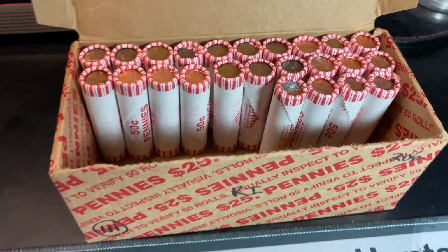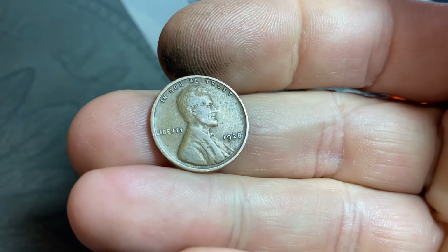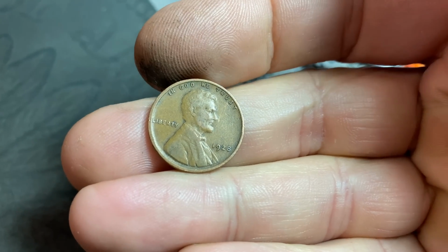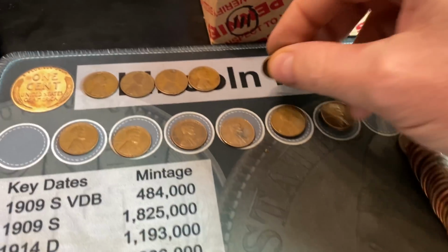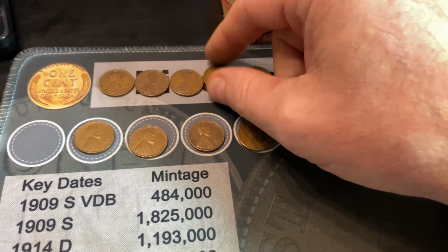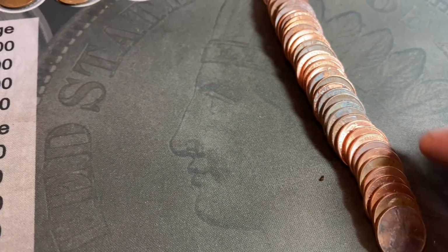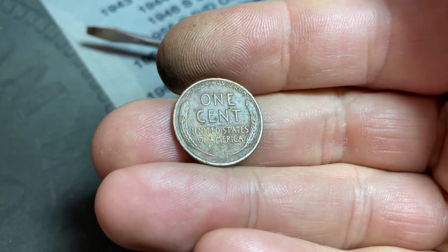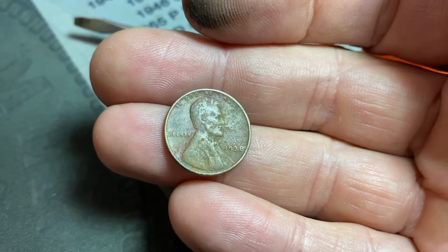Roll 26 has 2 more wheat cents, and the first one that I see is another one from the 20s. 1928 Philadelphia. Holy cow. All of these older wheat cents don't have mint marks because it's a Rhode Island box, but I'll still take them for sure. And that was wheat cent 17 and wheat cent number 18. I know I saw it back here somewhere. There it is. Wheat cent 18 could be another old one. It's in the 30s, not that old, but still, we'll take that one as well.